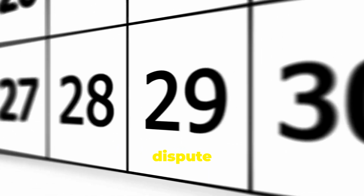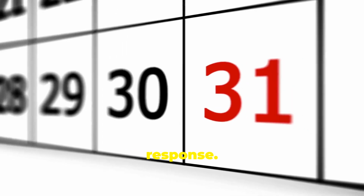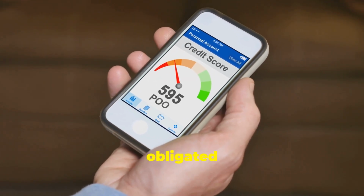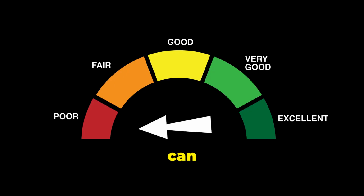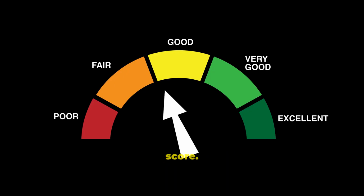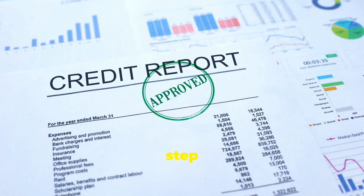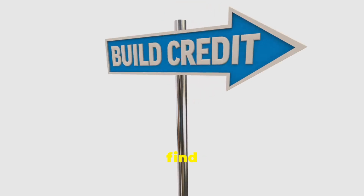The credit bureau then has 30 days to investigate your dispute and provide you with a response. If they find the information is indeed inaccurate, they are legally obligated to correct it. This can lead to a significant improvement in your credit score. Remember, disputing errors is your right, and it's a crucial step in maintaining a healthy credit history. Don't hesitate to take action if you find any inaccuracies on your report.